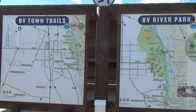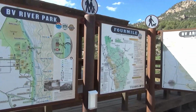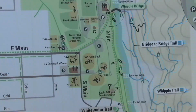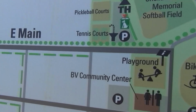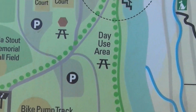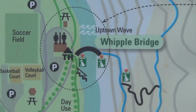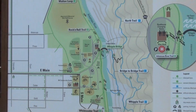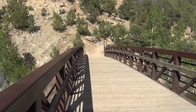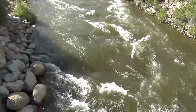Now I'm going to show you the Buena Vista River Park, which is in the city. You just go east on Main Street, just follow it around to there, and I'm going to go out onto that bridge now. It's just a footbridge going across the river, and this is looking upstream.